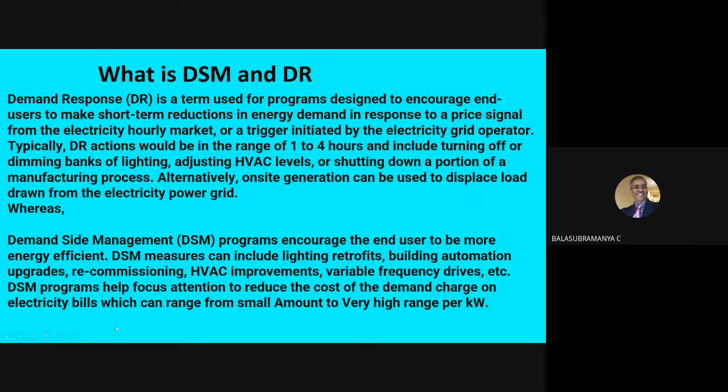So demand side management is a program which encourages the end user to be very precise on energy efficient operation. The DSM measures can include what? Lighting retrofit, building automation, upgrade, recommissioning, and incorporation of variable frequency drives. A DSM program helps focus attention on reducing the demand charge on the electricity bill, which can range from a small amount to very high in kilowatt hours. So this is DSM, and this is DR. We use this potentially in our AMI management.